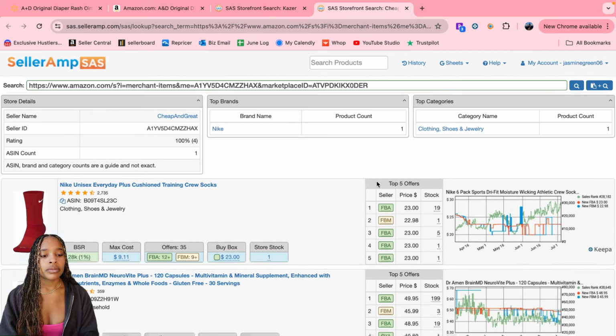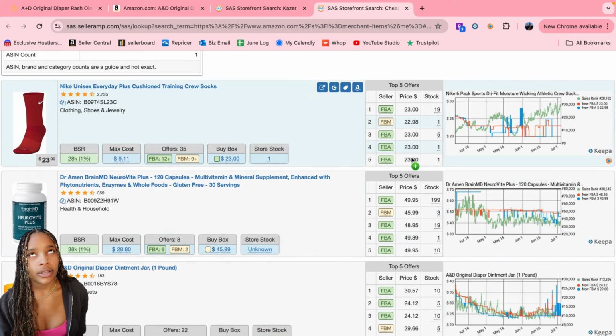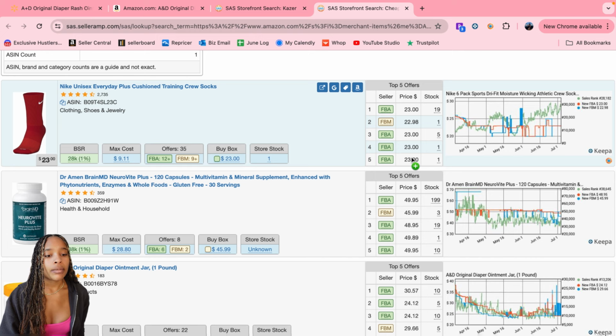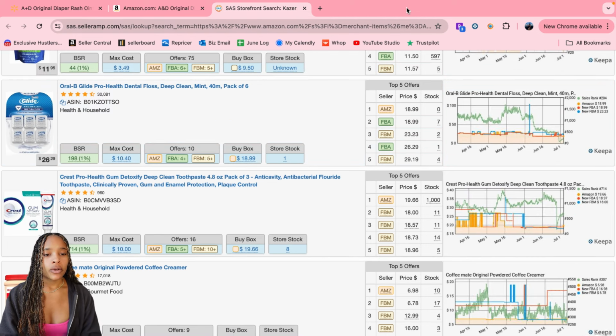And as we can tell with this one, most likely an arbitrage seller. There's no listings that they're selling that Amazon is on, but that's also because they only have 3 products in their store. So we can look at theirs. This one we would not want to look at.